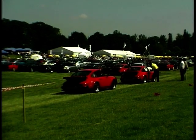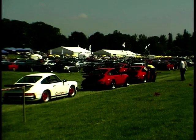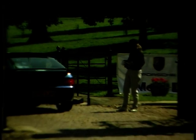Well, we went along to Althorp, home of the Spencers, to take a look at some of those bright and bizarre Porsches. Here we are at Althorp Park on this glorious day. Where else would you find 3,000 people gathered together to celebrate the Porsche? It's the largest gathering in Great Britain. Let's go and see what we can find.